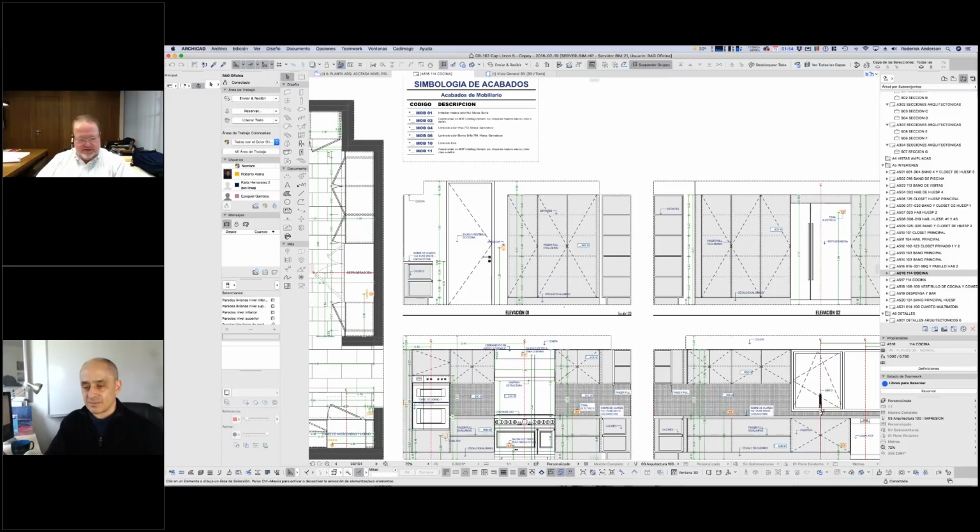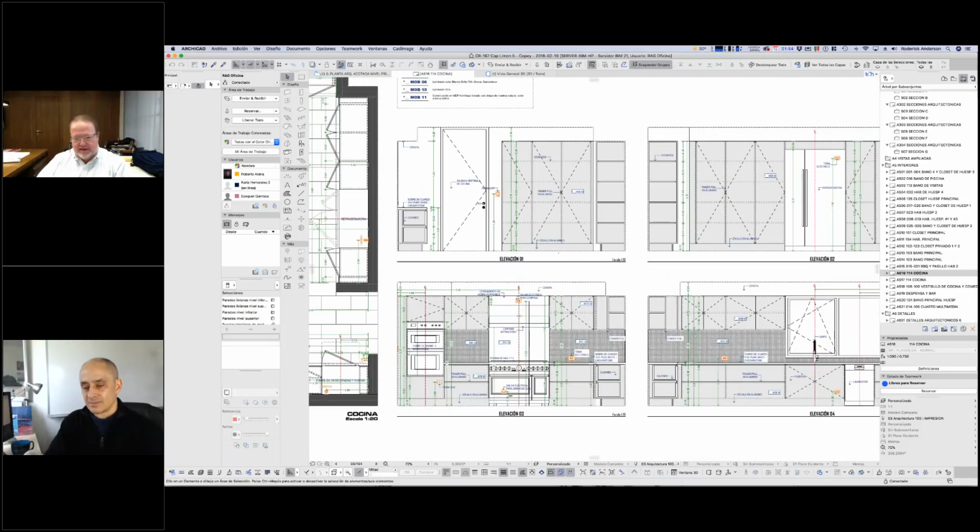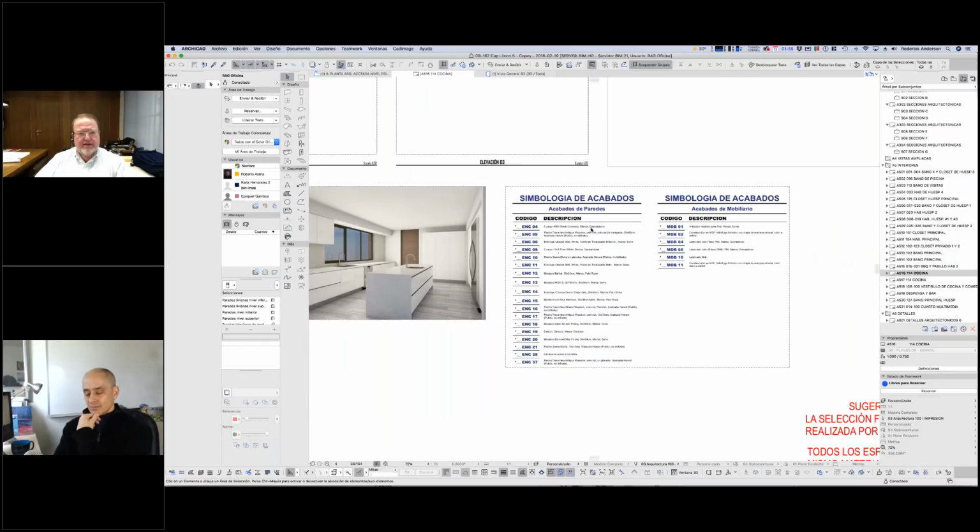Because these drawings are typically very line heavy, there's lots of information. We're showing the elevation of a cabinet, and then in this part it's being cut. So it's typically easy for people to confuse some of this information. By using a graphic override here, it made life simpler in that sense. And then the other thing I wanted to point out, let me just jump to the next sheet of the interiors.